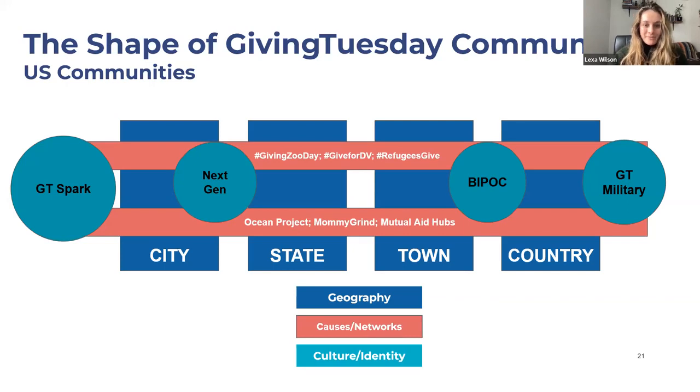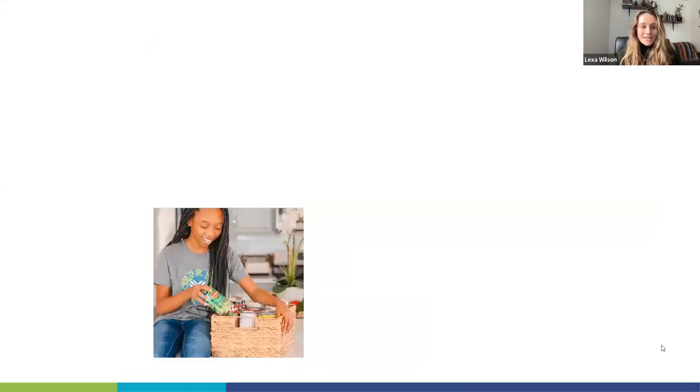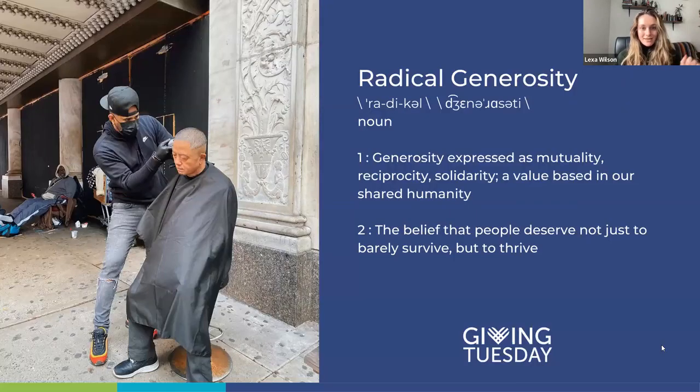So, finally, the last thing that I'll mention is that at the core of our work, what Giving Tuesday is trying to achieve as an organization is to reimagine a world that's based on radical generosity, which is this notion that someone else's suffering should be as intolerable as our own suffering. And so we believe that if people flex their generosity muscles regularly, we can create a habit out of giving and that they'll be more inclined to participate in all kinds of other pro-social behavior.